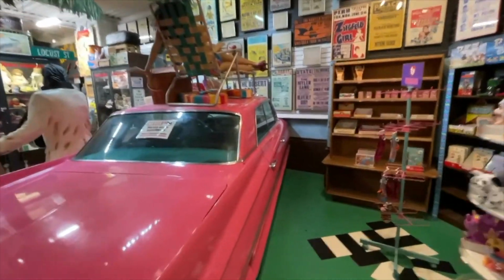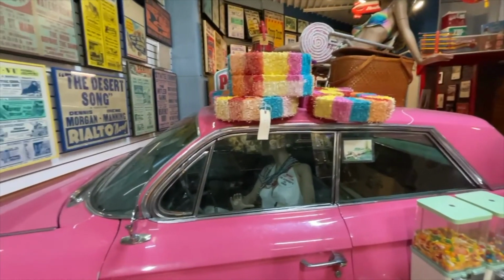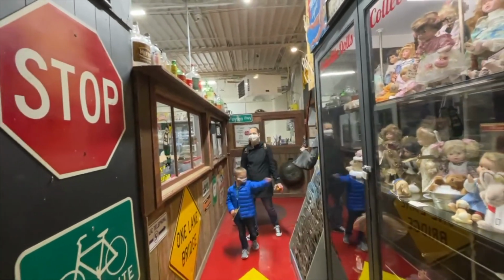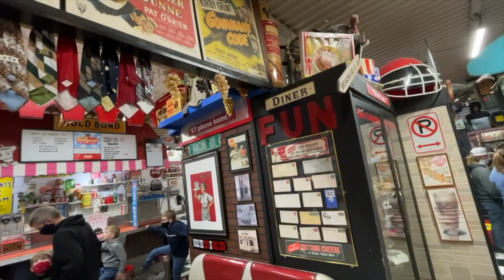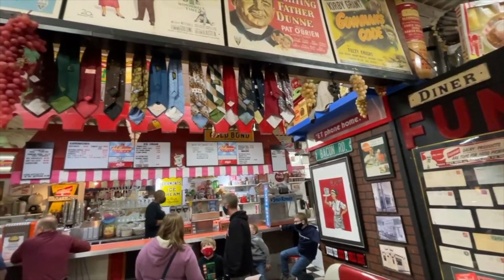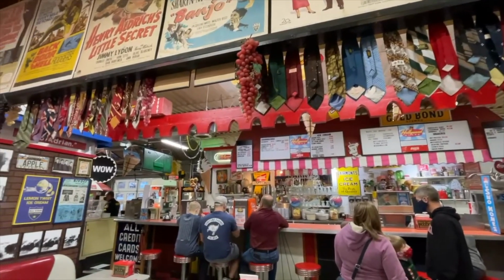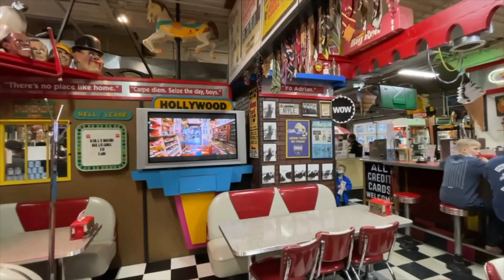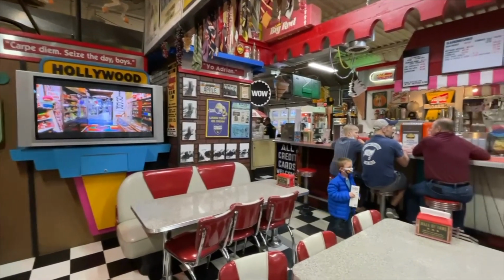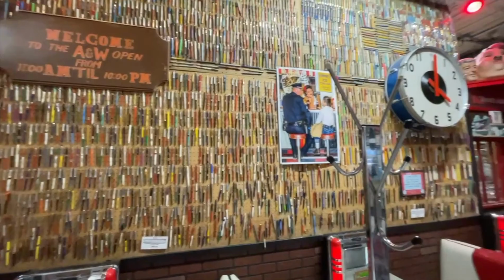Pink Cadillac. Wow. Start packing. The Kennedys are coming. Hi guys. What's going on there? A malt shop. Like ice cream and malt and floats. Yeah, and all the good nachos and French fries and onions. They also have butterscotch, peanut butter, and marshmallows. That's insane. They even have a clown sundae. Oh, that is cool. Look at that wall of pens, people.